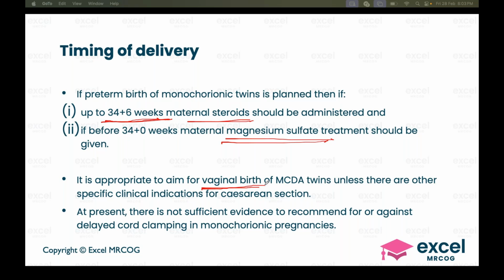Okay. Whether to do delayed cord clamping, there is insufficient evidence because what is mentioned is that if you delay the cord clamping and there is communication, there could be a problem for the other baby because these babies are likely to have communications across the placenta. Okay, so for monochorionic twins, whether you do a delayed cord clamping is a query.